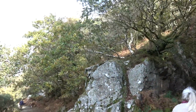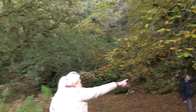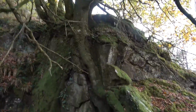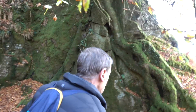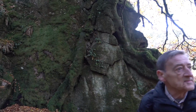This is quite a massive one they've dug into here. I wonder if all this rock belongs to the Puckie stone still. Bedded into the rocks there, there's a tree properly grown into the rock. Yeah, there's a sort of chunk coming down that way and then one coming down that way. Weird. Yeah, they blew the rock and then maybe they found the tree underneath it.